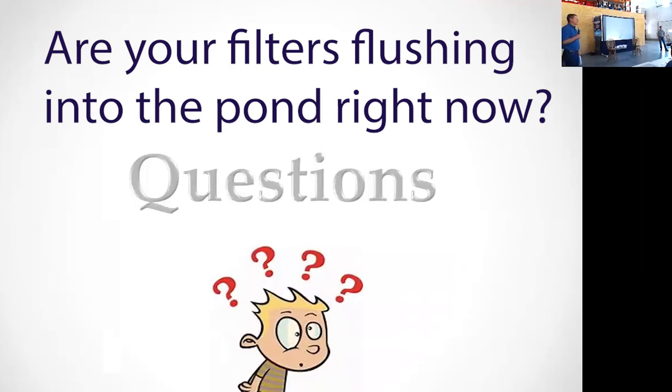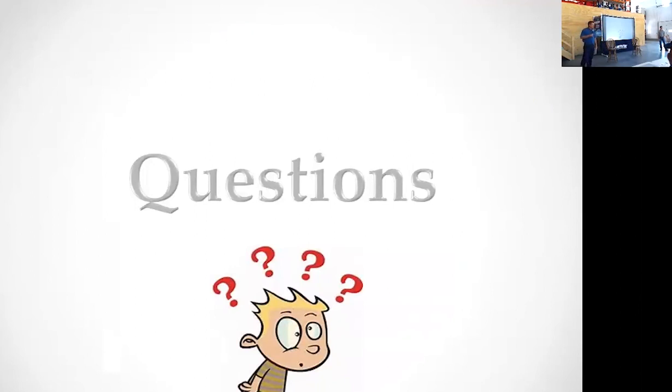Good question. First year, we set it up to flush back into the pond. It worked. Stephen, my brother-in-law, started getting a little nervous about that. He said, I don't know, we're dumping that manure, waste, whatever, right back into the pond. What about algae over time, over the years? Can we come up with a better solution?